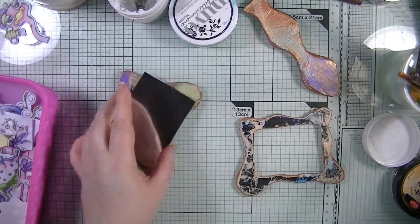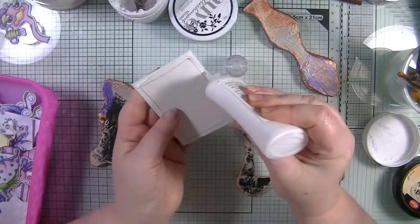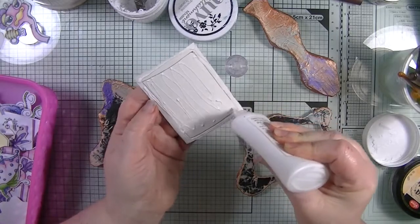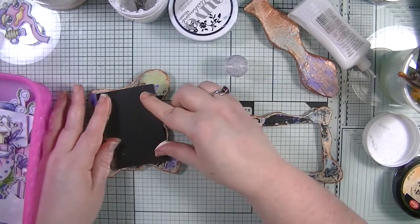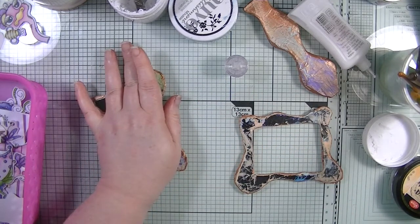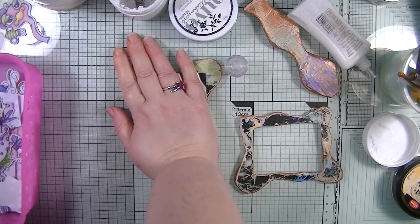So what I'm going to do is grab my glue. And we are just going to put some glue all the way along here, like this. I'm putting plenty on because I really want this to have a really good adhesion. And then with the other pieces, we're actually going to come in with the glue gun. So let me just grab that. I may need to grab some glue sticks. So let's just grab a few.